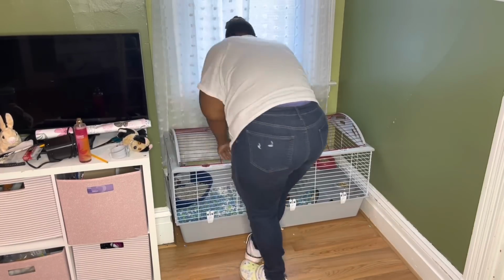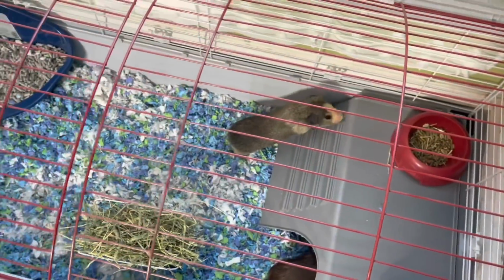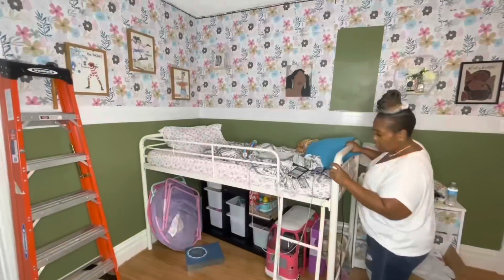They have enough room. They're nice and comfortable. I feel like two is more than enough. So there they are. And that little blue thing right there to the left, that's where they go potty.